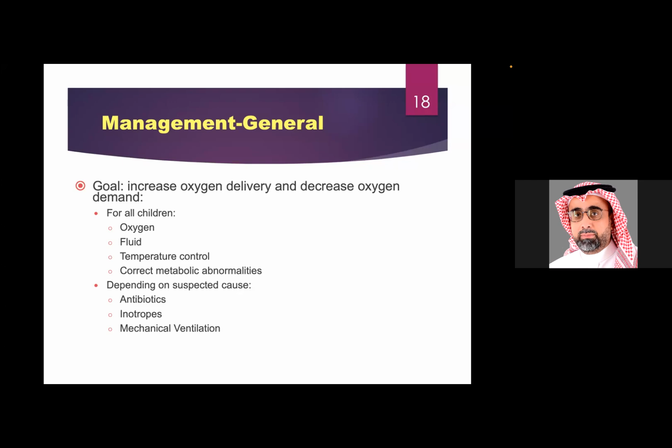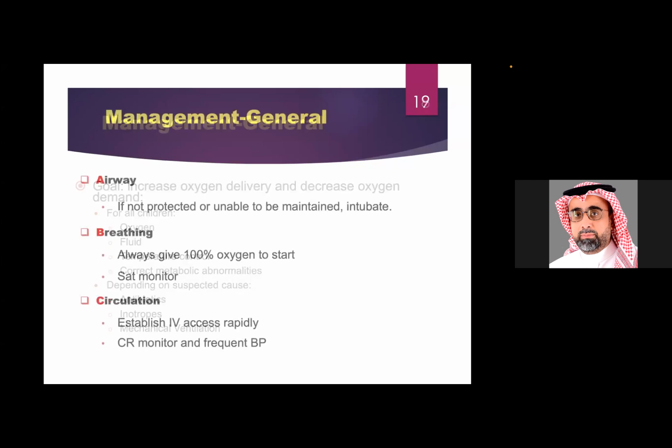Also, it depends on the suspected cause. If he's septic, you think about septic shock, and you can start antibiotics in the first hour and see if the patient is not responsive to fluid. Or maybe this patient's saturation has not improved, so you can start intubation and mechanical ventilation. So it's very important to make a good assessment of the airway. If he's not protected or unable to maintain it, you can intubate the patient and start mechanical ventilation.